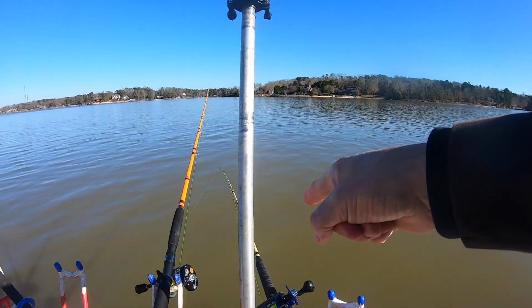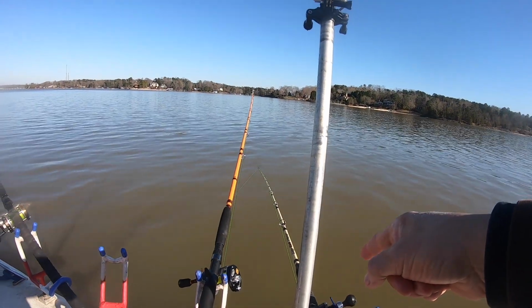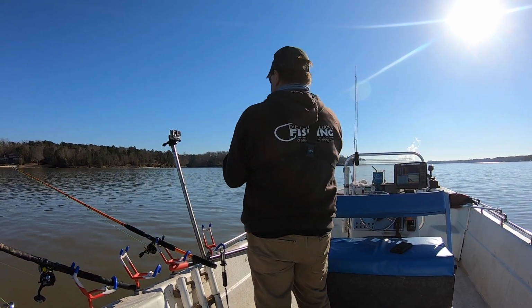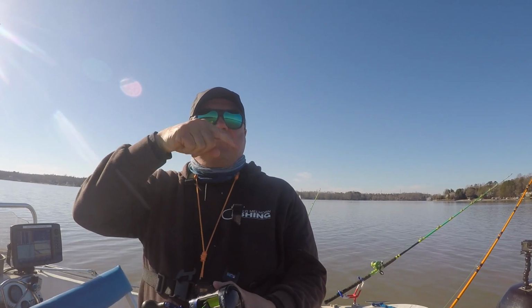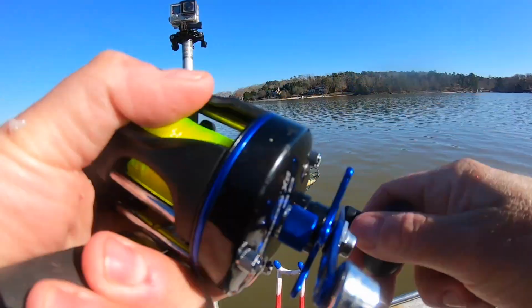Guys, I think I got another one getting ready to go. If he ain't on there swimming off with it already, I'm going to lift on it. Yep, he's there. I seen the rod kind of twitch and the line was kind of going out to the side. Boom.